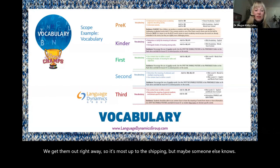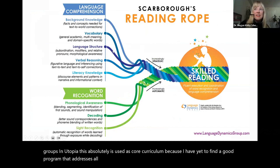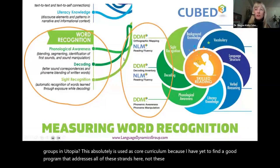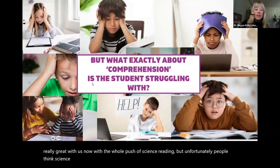Is it recommended that this is used in both the whole group, tier 1 instruction, and in small groups? In Utopia, this absolutely is used as core curriculum because I have yet to find a good program that addresses all of these strands here, not these ones. Most schools are doing really great with this now, with the whole push of science of reading, but unfortunately, people think science of reading means only that.